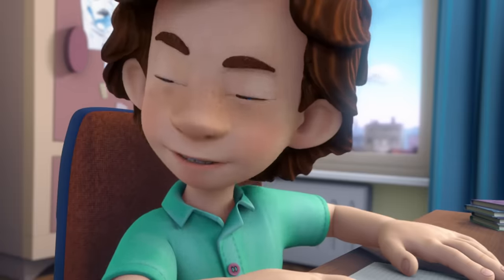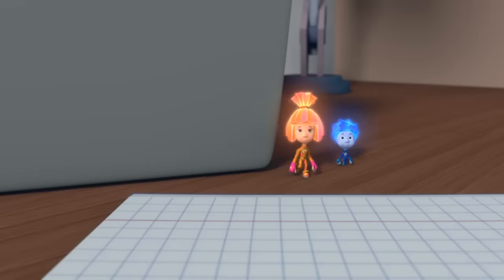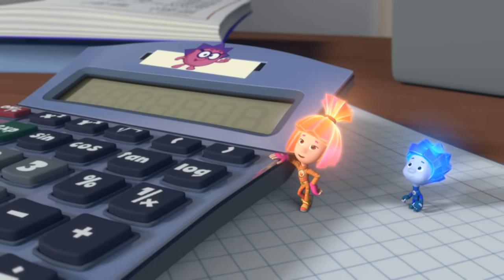Simka, Nolik, just come out already. I can hear that you're here. Hi, Tom Thomas. Well, you can't figure out where the batteries need to go?